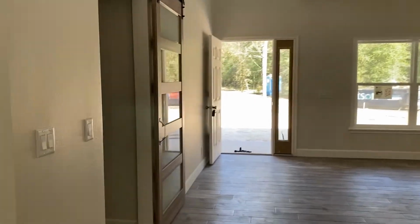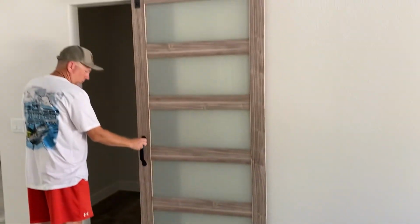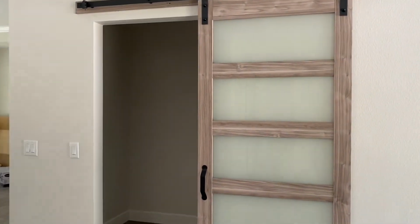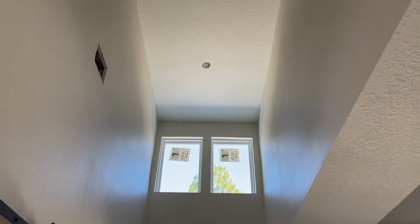One thing too is our pantry. We did want to go with a bigger pantry, but we just didn't have it in our budget to go with unlimited. But these are super high ceilings, so we should be able to fit a whole bunch of stuff in there. And the sliding barn door is a really pretty door, and it matches everything really well, maybe a little too well. You can see our high window up there. There'll be a chandelier up there at some point, a rustic chandelier.